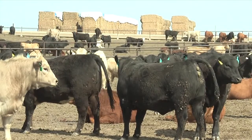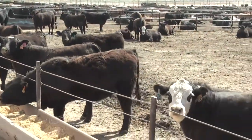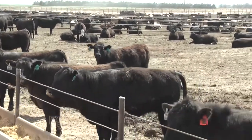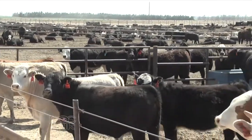And then the real easy one is we're just simply feeding them longer and bigger because of what you just said. The market has a huge demand for beef right now, from the retail sector all the way back. And so pounds means money, and pounds of beef, to a certain extent, are almost always worth more than the feed it takes to get them there.